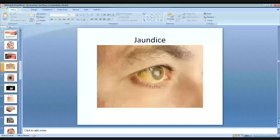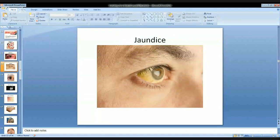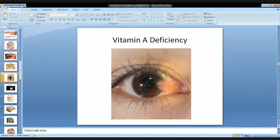Okay, let me just go back to these slides. Okay, jaundice, vitamin A deficiency.